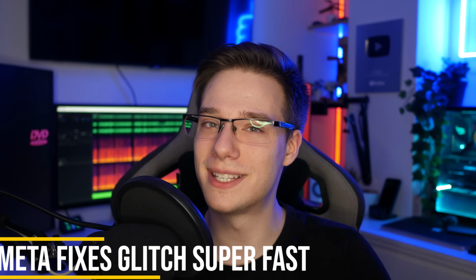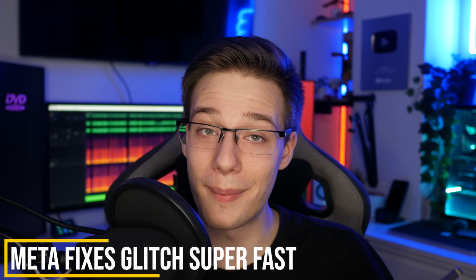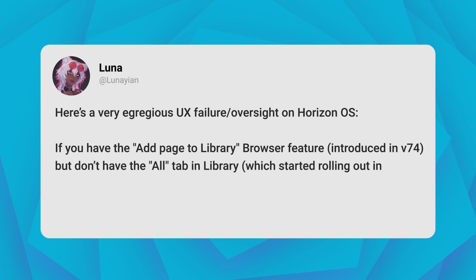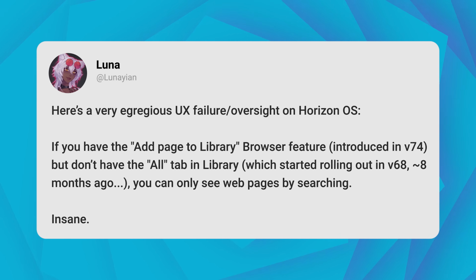So yeah, I guess if you guys have the Pico Motion Trackers, you can now add a waist tracker to your collection. Here's something really cool from Luna, as apparently Meta has fixed a glitch in their operating system in 2 hours. We can see Luna complained about it here. Here's a very egregious UX failure / oversight on Horizon OS. If you have the Add Page to Library browser feature introduced in v74, but don't have the All tab in Library, which started rolling out in v68 8 months ago, you can only see web pages by searching.